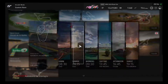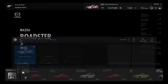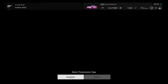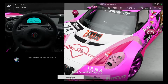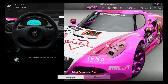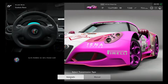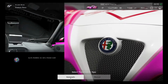So how about we just go and race on Autodromo de Interlagos, and then I'll bring out the third TD livery for the Valentine theme livery. So this is going to use the Alfa Romeo 4C Group 3 road car with a Total Drama livery of Courtney on it. This is definitely very different to see, because everything is pink and white. So this is definitely a new variant type. It's quite good and simple.